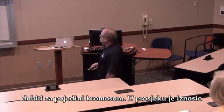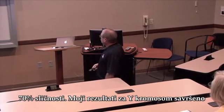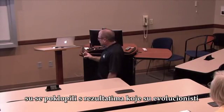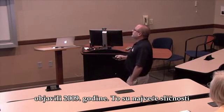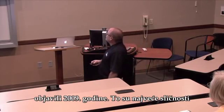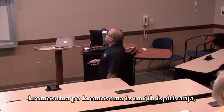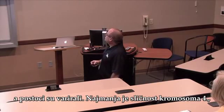On average, it was about 70% similar. And actually, my data here on the Y chromosome matched up perfectly with a paper that was published by evolutionists in 2010 on the Y chromosome. So this was the chromosome by chromosome best similarity from the experiments that I did, and it actually varied. That's why I talked about combining chromosome 2A and 2B.